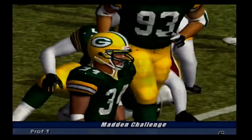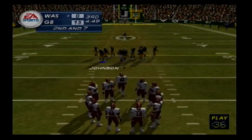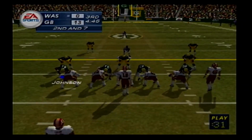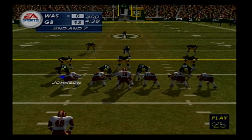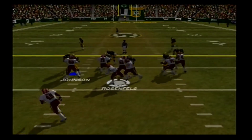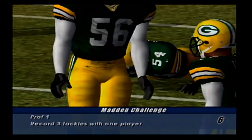Nickerson pulls him down at the 23-yard line. He's starting to make his presence felt out there. It's second down and 7 to go. Four-man front this time. Looking for him. Puts on the juke. Davis was dropped behind the line.